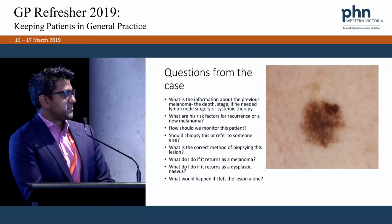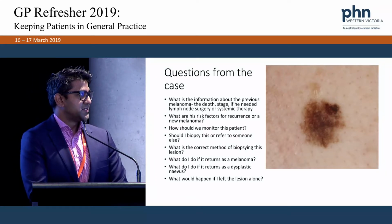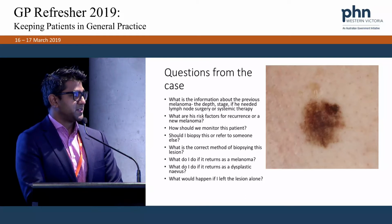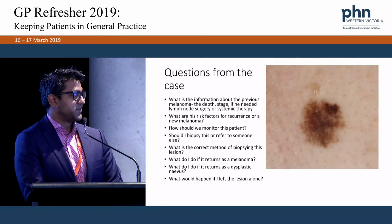But the main questions from the case were, firstly, what's the information of the previous melanoma? We don't know anything about the depth, the stage, how it was excised, whether he had any lymph node surgery or systemic treatment. We don't even know what year it was cut out. And then we have to work out what his risk factors are for recurrence of this melanoma and what his risk factors are for developing a new melanoma. And that leads into, well, how often should we monitor this patient?